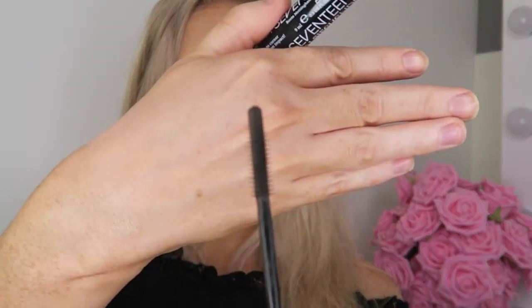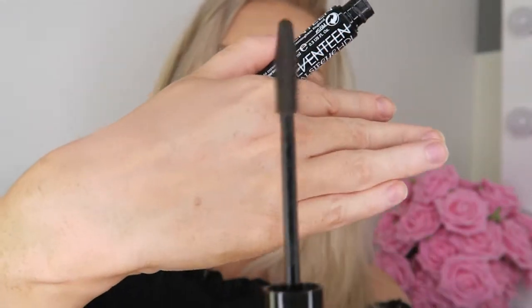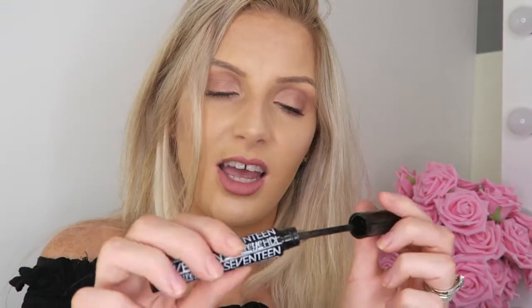Now I don't know who would want to wear brown, maybe you would if you want a more natural look, but I always use black mascara. So this is what the one looks like. It's smaller, with bendy plastic bristles, so you really can manipulate each lash. This is brilliant. I would say it's probably one of my favourite mascaras.